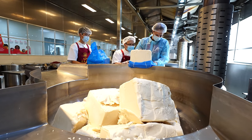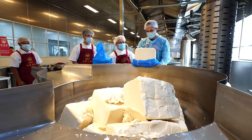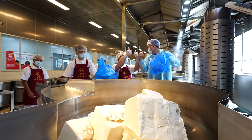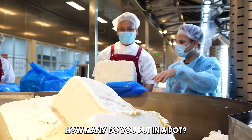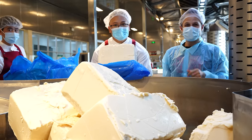Right here? Okay, hold the bag. Okay, we gotta throw it out. It's really heavy. One, two, three, go! Good! Not as good as you though. 有几个? 一个锅有几个? 二十个吗? 十九个. 19 pieces.